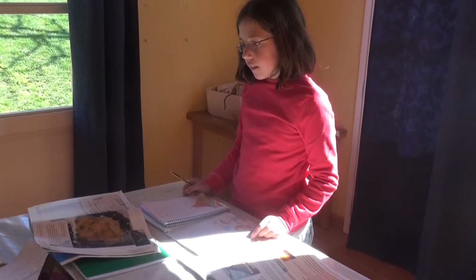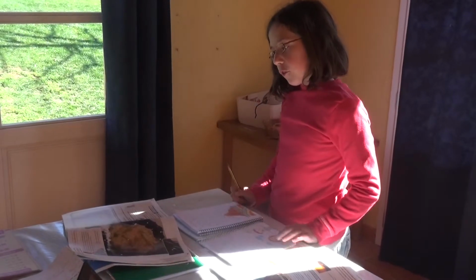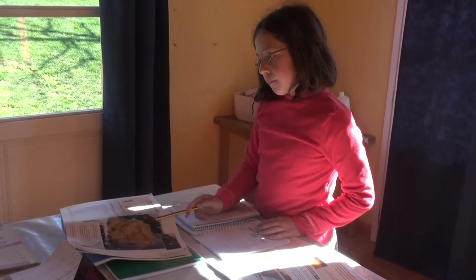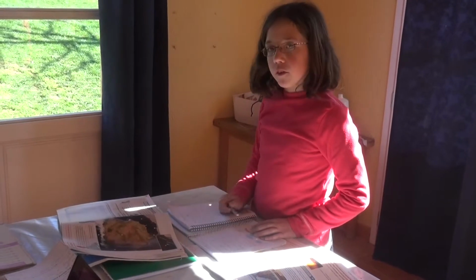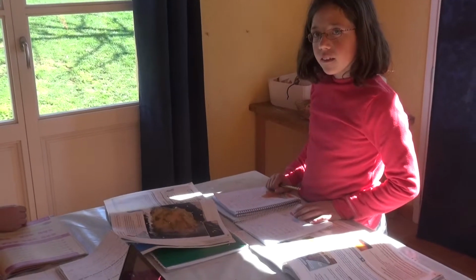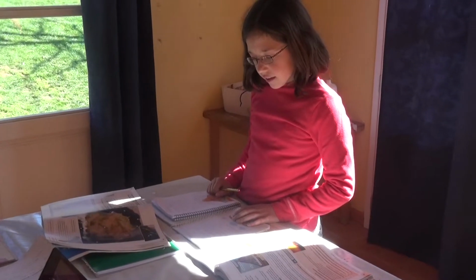Can you remember something that you wrote that was interesting? Yeah, we wrote that Spain is going to move and it's going to be in different islands. Okay, so it's splitting apart because of continental drift. Yeah. And we learned about plate tectonics today, so that's got something to do with that, hasn't it? Yeah. Very good.